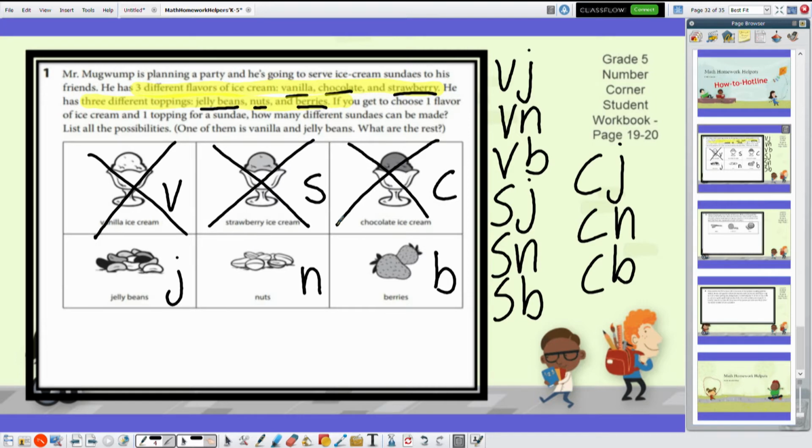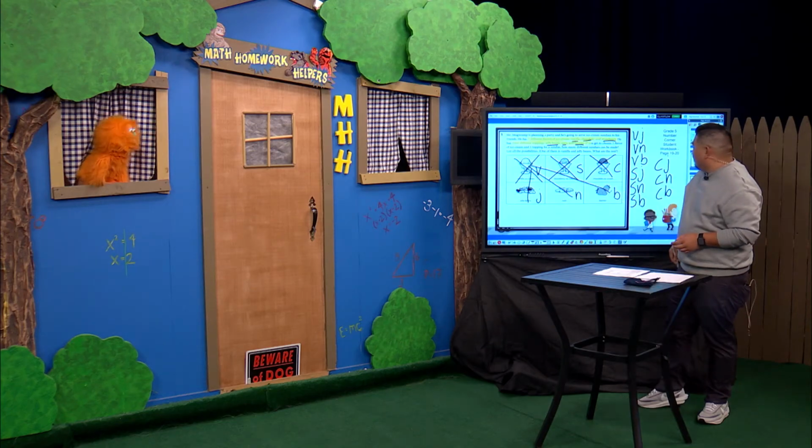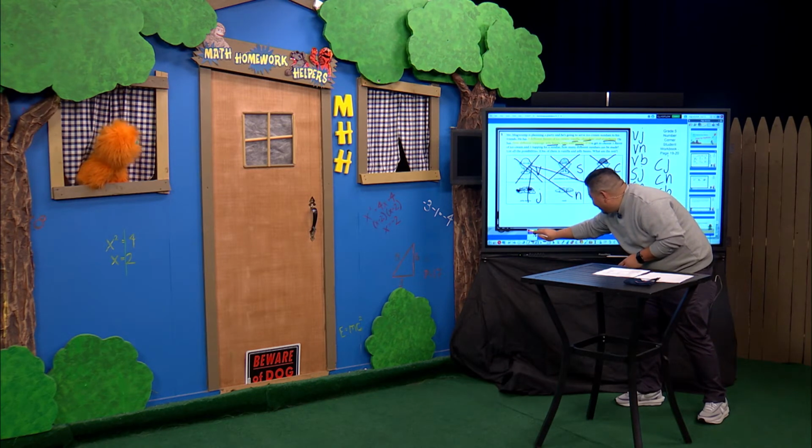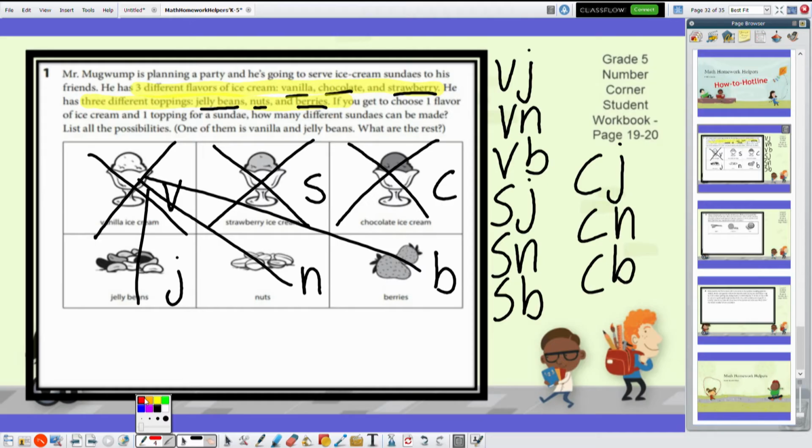So just to summarize and go back to it, we did the vanilla with jelly beans, we did the vanilla with the nuts, and we did the vanilla with the berries. You know what? Let's get a little crazy here. Are you going to a different color? I'm going to a different color. I knew it. Strawberry and the jelly beans, we got that. We got the strawberry and the nuts, and we got the strawberry and the berries.